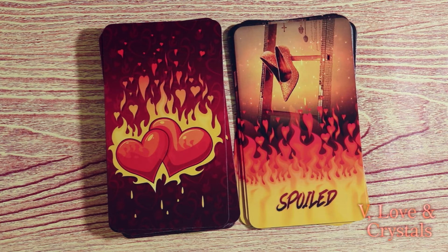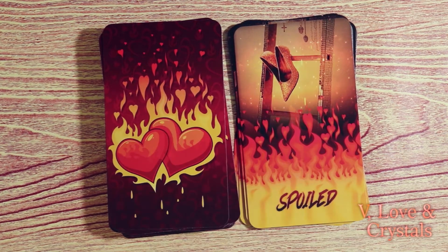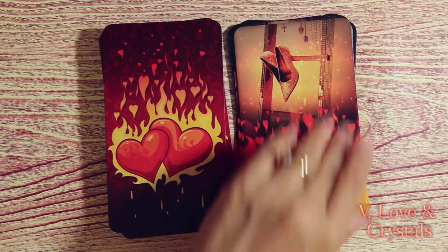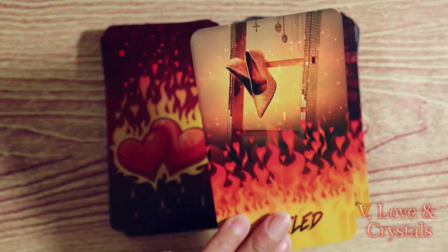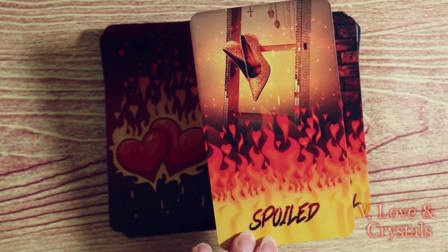Spoiled. Your person could be giving you everything you want and more. Spoiled little princess. You have all these glittery shoes, these beautiful necklaces, these chains. You have this glitzy little ladder. You're going up the ladder, stepping on people to get up the ladder. You spoiled little brat. Let me stop.